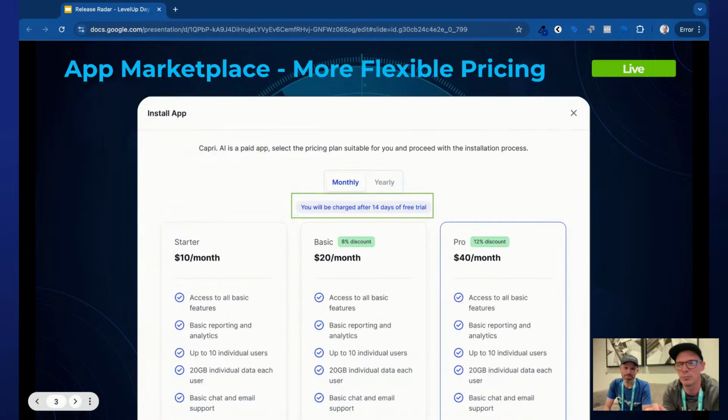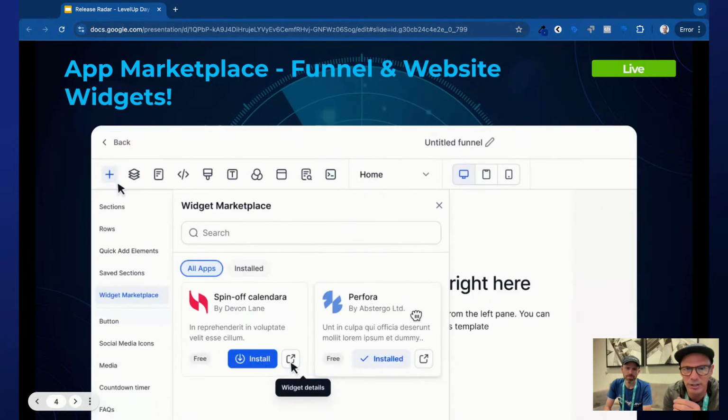App Marketplace got more flexible pricing for developers. We talked a lot at the event about the program and how we're going to grow it. To incentivize, we're going to invest $5 million over the next 5 years into the community to build out more apps. We also launched the ability to build widgets into the builder, which is super cool. Oh, super awesome. WordPress style. We're going to see tons of awesome new widgets being built by you all, the dev community.